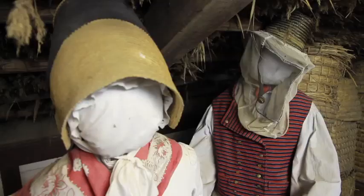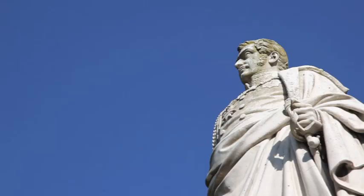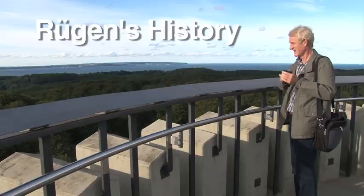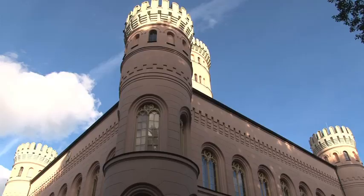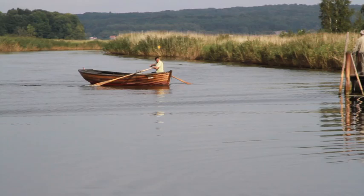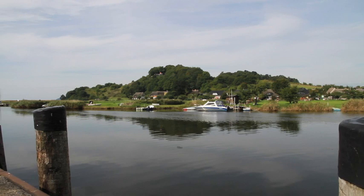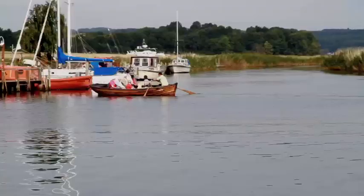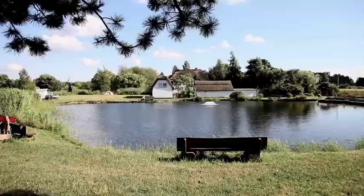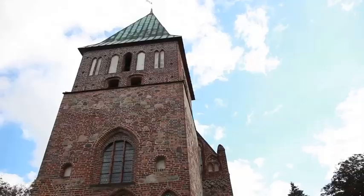Away from the rush of tourists, the island of Rügen offers many interesting historic and landscape features and also unique characteristics. For example, the smallest ferry in Germany. The rowing ferry commutes between the jetties of Baabe and Moritzdorf and is operated by muscle power. Characteristic for the island of Rügen are the many thatched cottages and small medieval village churches.